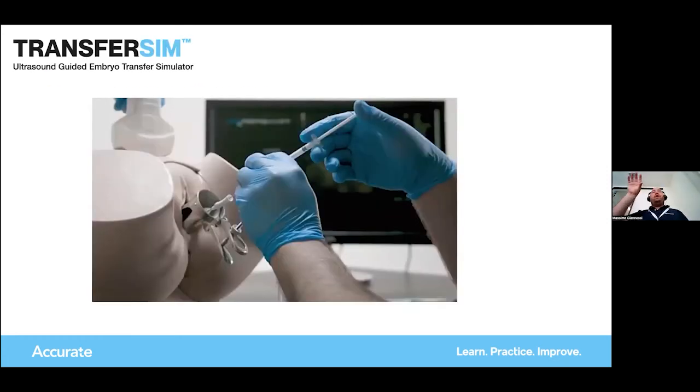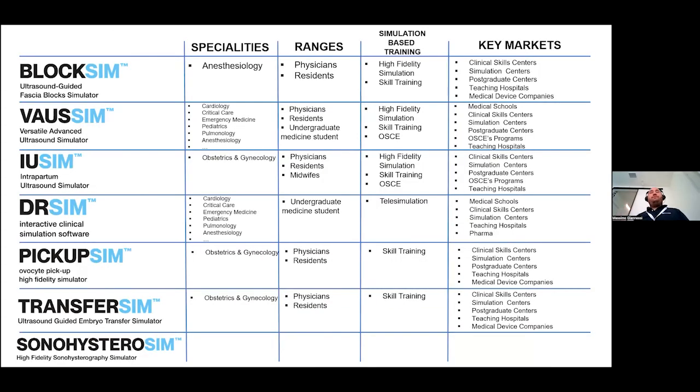Now, we talked about the first phase of the IVF cycle, let's say, so picking up the follicles. Now we see transferring back the embryo into the uterus. So how is this procedure and how is it simulated with the transfer sim. Let's first fill out the homework, the paper, the table.